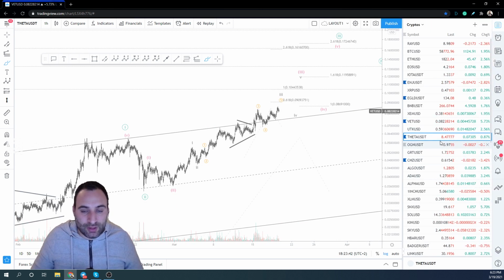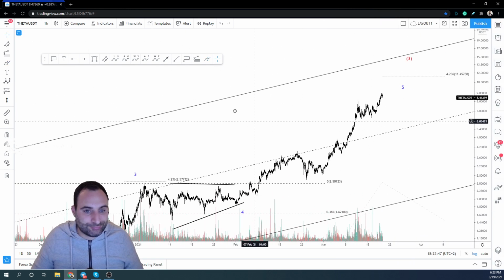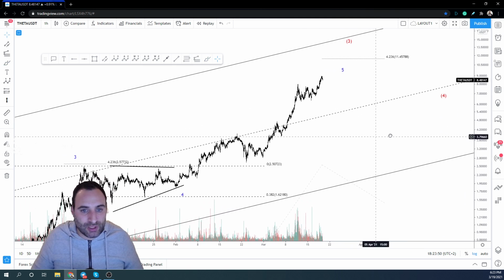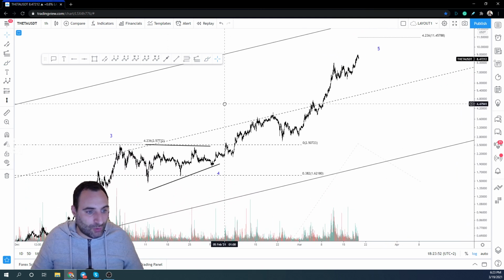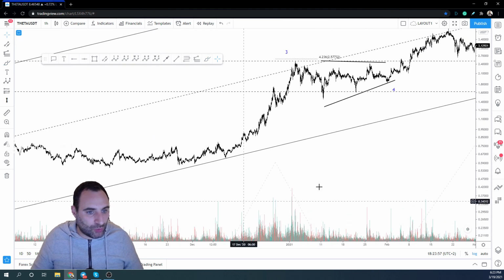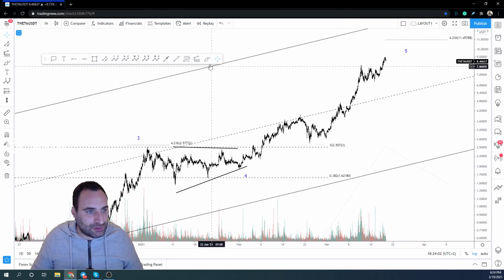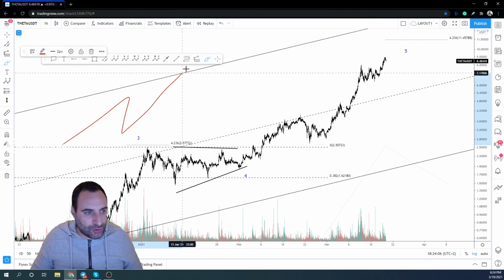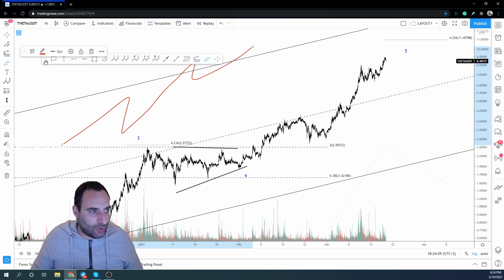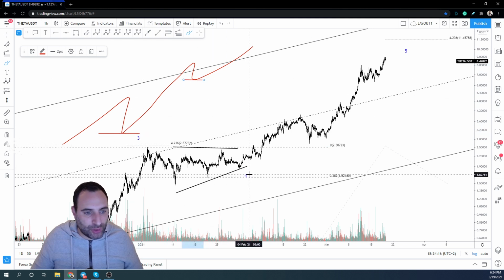Now, on Theta. Theta also very good analysis, to be honest. Now, what's going on with Theta? I've got the 38.2 here. Why? Okay, we did the rule of alternation over here and respected the guidelines for the retracements as well. So after this one, we did 1, 2, 3, 4, and 5. We are on wave 5 now, yeah? So we did the 61.8 Fibonacci retracement over here, and in wave 4, we did the 38.2.